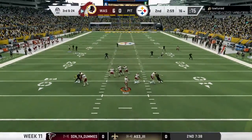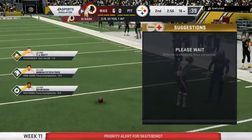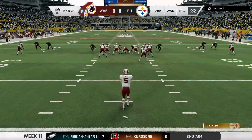From the gun, Nash. And it's incomplete. Both players had a shot at that one. Neither can get it, and it brings up 4th down. Well, we quit counting yardage on that one, didn't we? That was truly 3rd and a mile, wasn't it?